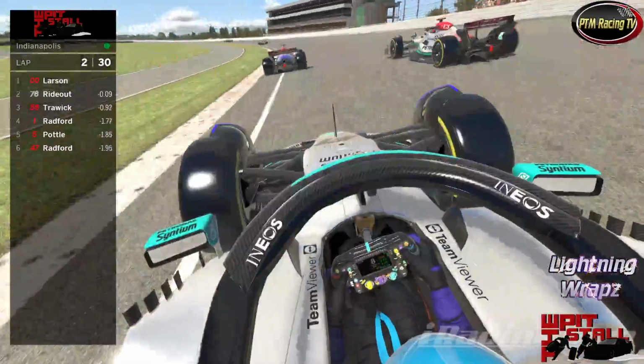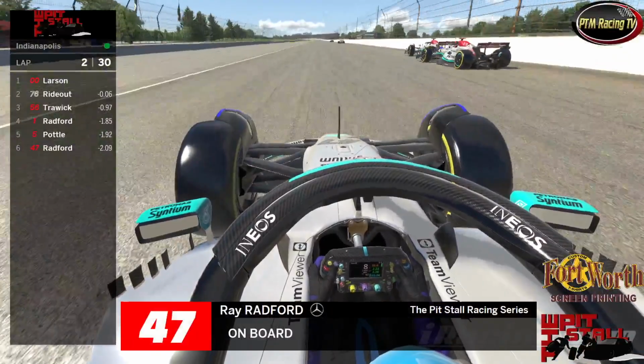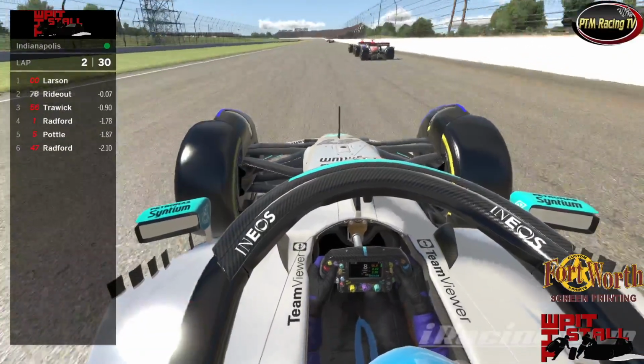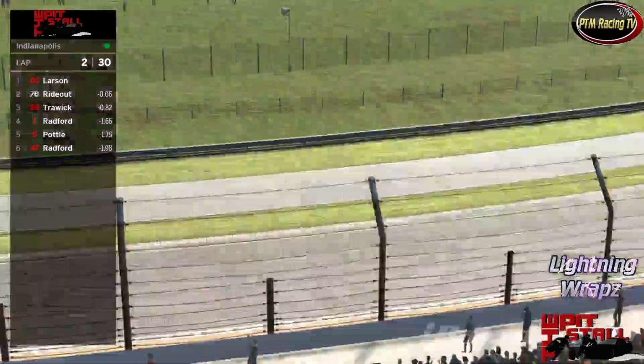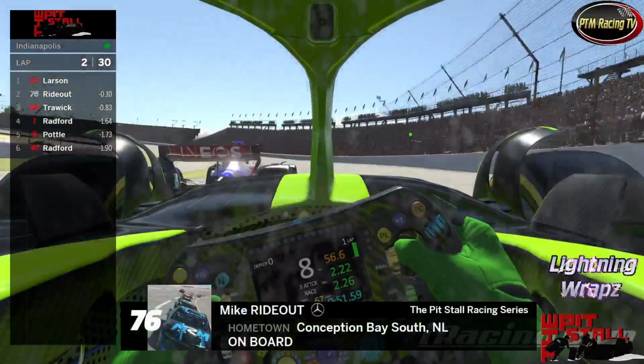Ray Radford right now nowhere near in the gap, and he almost tried to slingshot through two of them. That was probably the worst area he was going to try to make a pass on, though. As Chantel Bottle tries to make a move off from Troy Radford. Every driver for themselves, and they are starting to get away from that gap here. Blake Trawick trying to keep up the pace and keep up with them. Maybe a little too late for that, though.